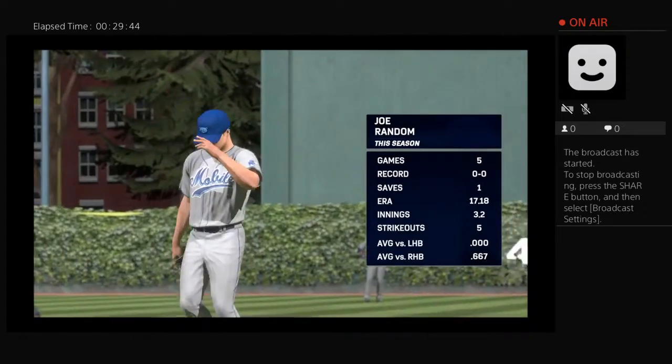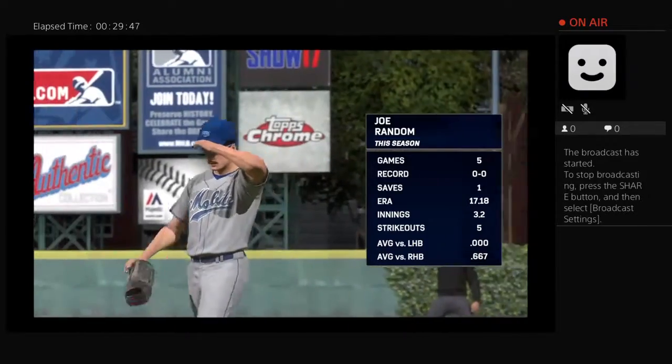Number 39 will take the ball now as the new pitcher. Number 39.